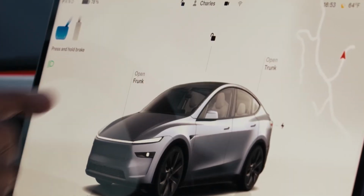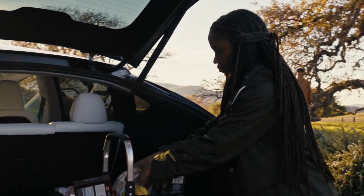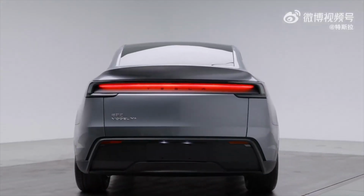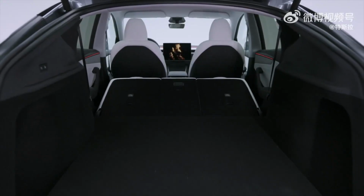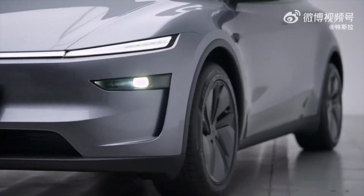But what if you're not in a hurry? Then it might be worth waiting to see how things shake out in the coming months, especially if you're in North America, where we still don't have an official release date or pricing. Plus, there's always the used market to consider. With all these refreshed Model Ys hitting the road, we could see some great deals on pre-refresh models.